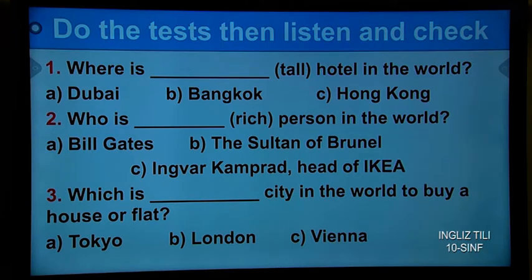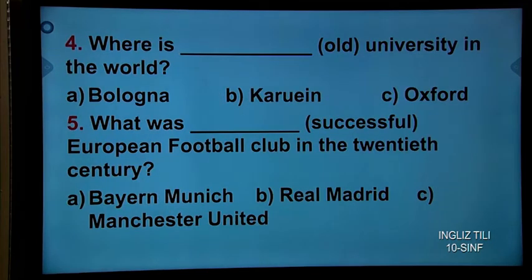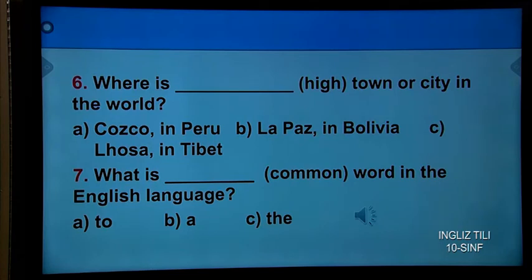Thank you. The second: who is the richest person in the world? Your answer; here are the options A, B, C. Read and write your option. The third: which is the most expensive city in the world to buy a house or flat? Your answer? Very good. The fourth: where is the oldest university in the world? Fifth: what was the most successful European football club in the 20th century? Your answer? Very good. And sixth: where is the highest town or city in the world? Thank you. The seventh: what is the most common word in English?